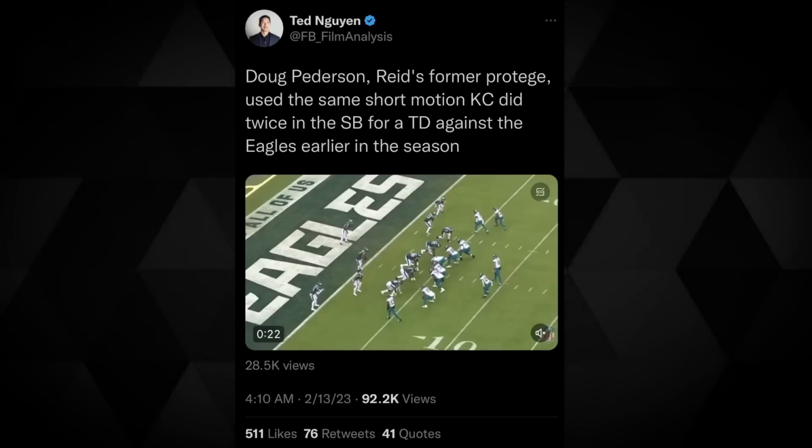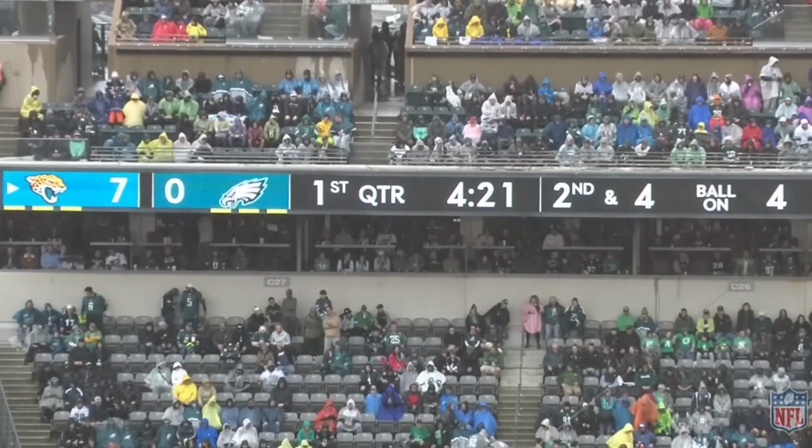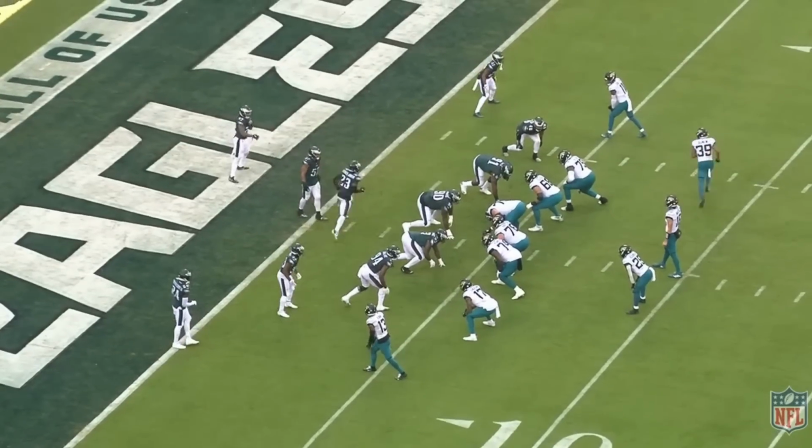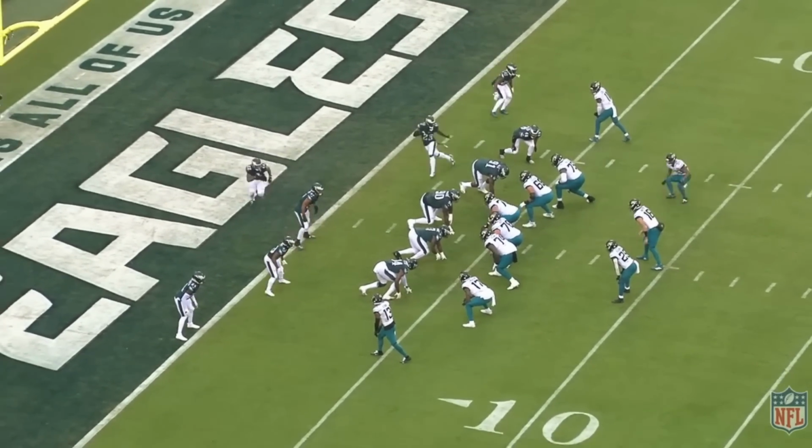All right, let's go take a peek. What is my man Ted talking about? So here we are, week 4 in the Florida rain, October 2nd, 2022. My man, Jamal Agnew, the pride of Point Loma.